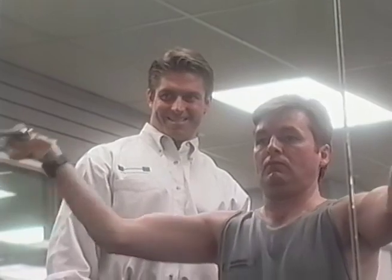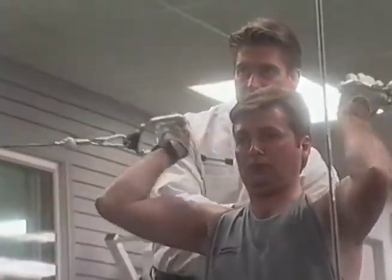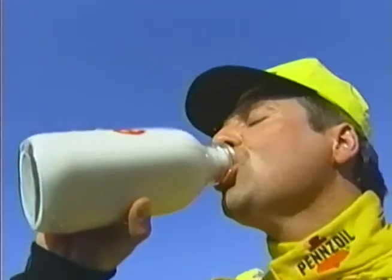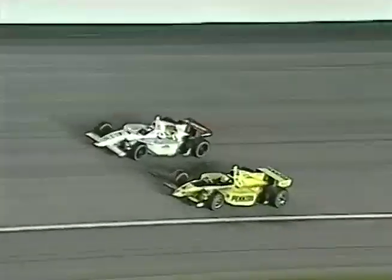Working with a conditioning specialist, Scott Goodyear has become one of the most consistent performers in the Indy Racing League. Race after race, you can find him on the podium. Goodyear is also aware that being in shape is one of the best ways to defend himself against further injury.